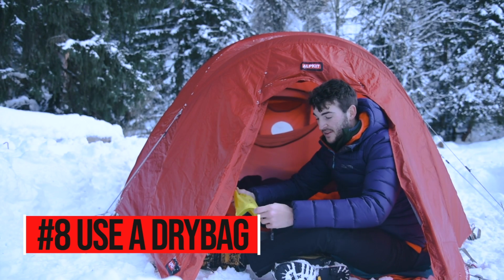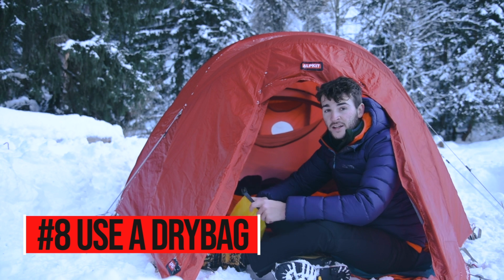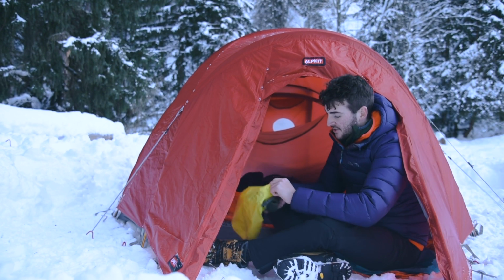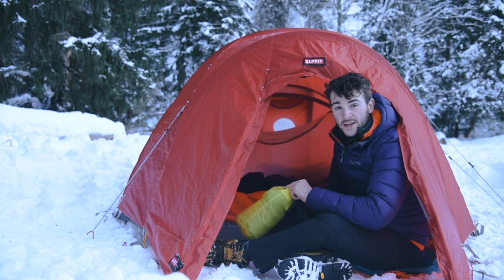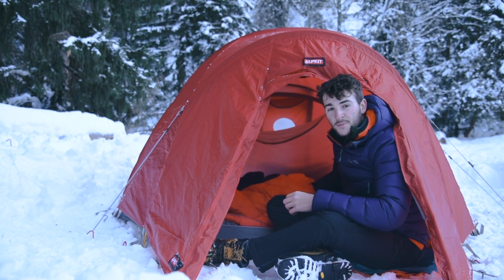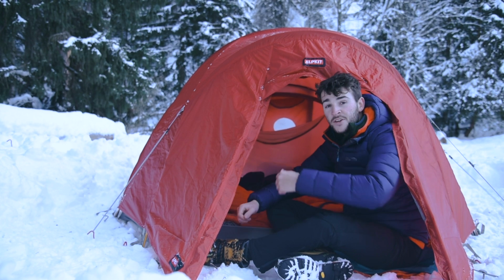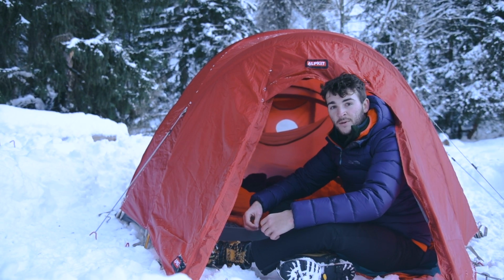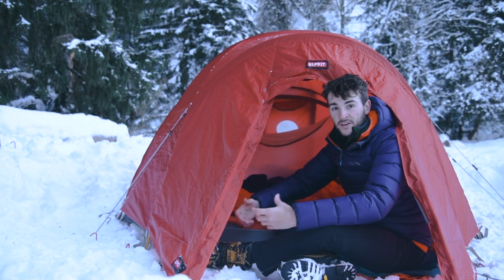This is probably one of our simplest tips on the list. After you've had a long day on the hill and you've managed to air out your clothes the best you can, just grab your base layers and your socks, throw them in a dry bag like that. Once you've got that, just stuff it into the bottom of your sleeping bag. And when you go to bed and you start to warm that bag up, your clothes are going to start drying out a bit more and they're going to stop them from freezing overnight.